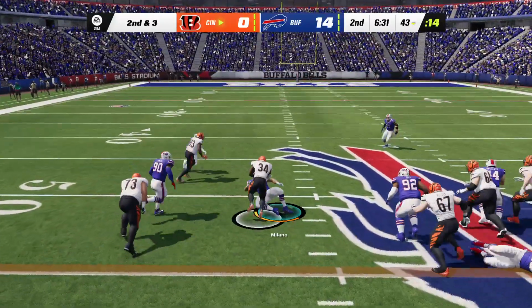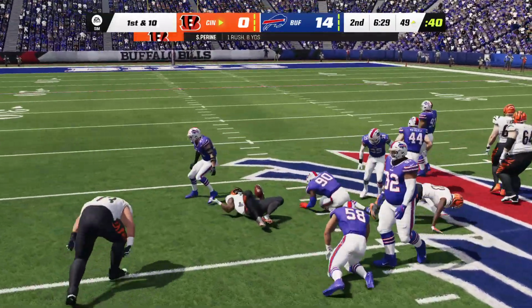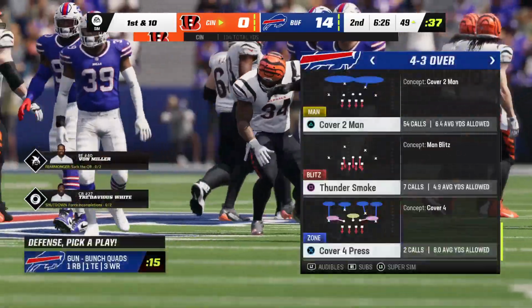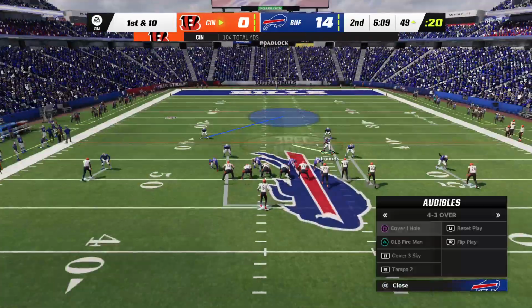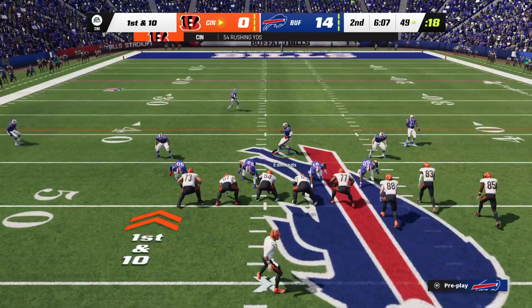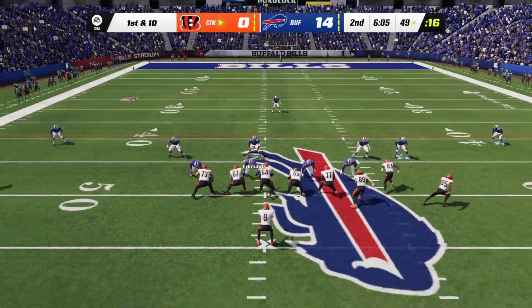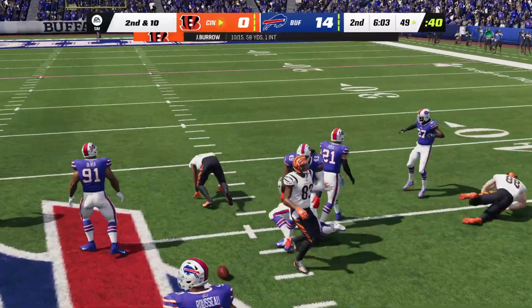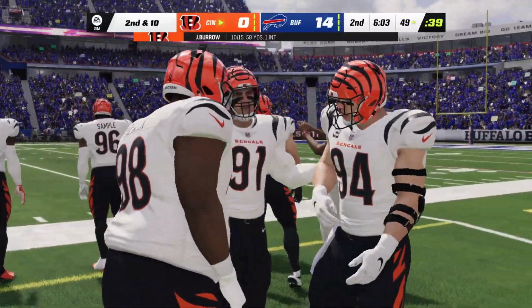A first carry for Samaje Perine. That one a first down pickup of 8. I'm okay with the call there. In fact, I actually like it. I know they're down a couple of scores, but the running game worked in that situation. I would continue to go in that direction. And that's going to be incomplete. Too tough to hold on to that one.